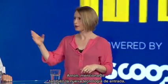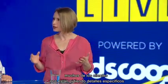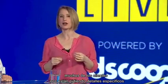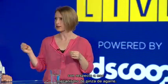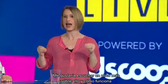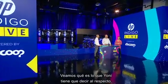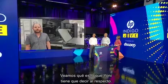And actually in the demo, Arnon, you mentioned also the new input technology. And a lot of the customers are asking us all the time specific details regarding that specific gripper-to-gripper mechanism. So I want to hear a little bit more about it and actually how it works from Yoni, our lead mechanical engineer. So let's take a look at what Yoni has to say about that.